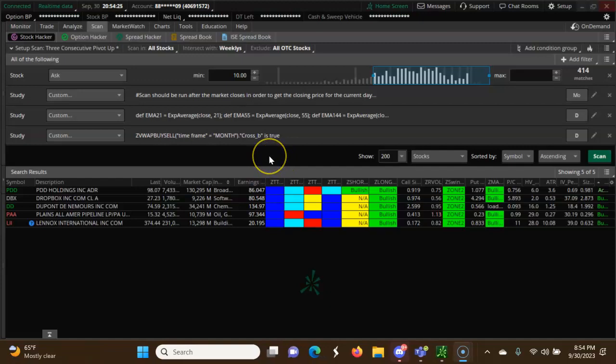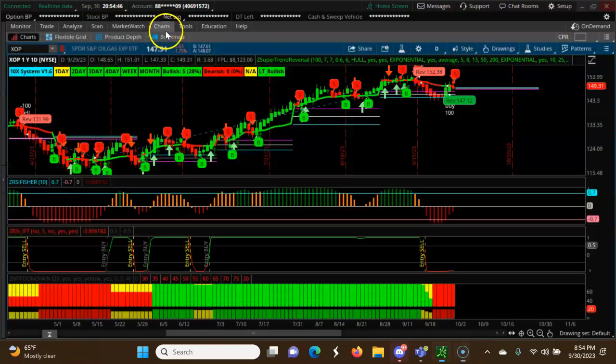So in this video, I'm going to look for bullish stocks on a monthly time frame where three CPR is trending up. I also added a VWAP buy sell on a monthly time frame with the daily time frame, monthly aggregation and daily time frame. The first stock we are seeing is PDD. Let's look at PDD. We are on a daily time frame.